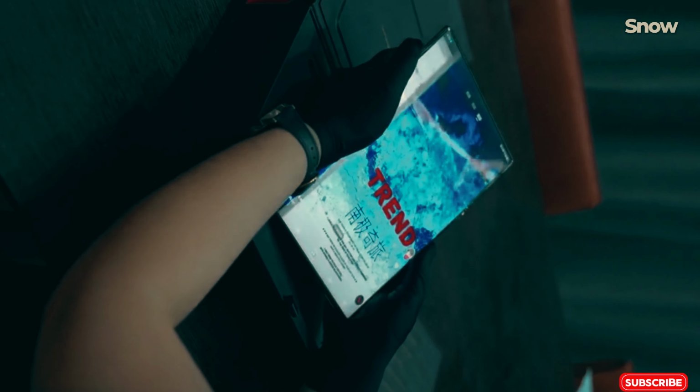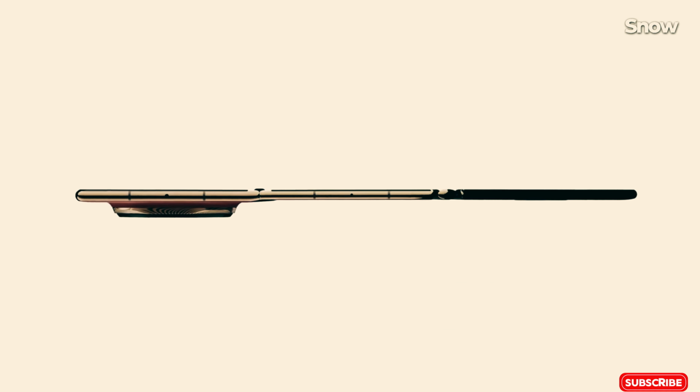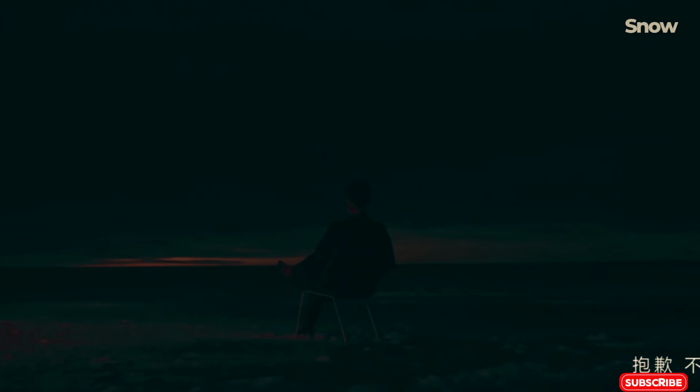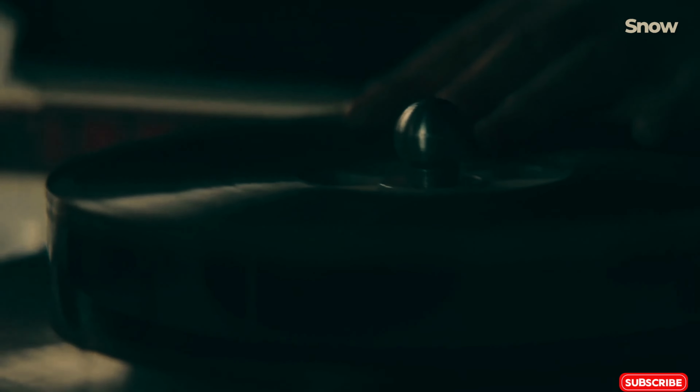But here's where it gets even crazier. When you fold it up, it's still only 12.8 millimeters thick. Okay, yes, it's slightly thicker than the Pixel's 10.1 millimeters and Samsung's Galaxy Z Fold 6 at 12.1 millimeters. But come on, we're dealing with 3 screens here. That's like having an entire tablet folded into your pocket.